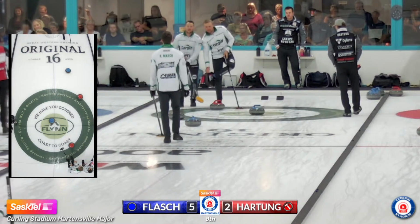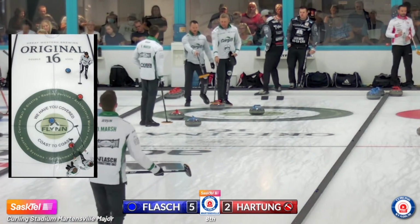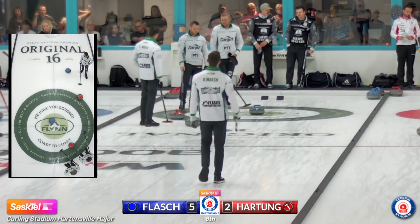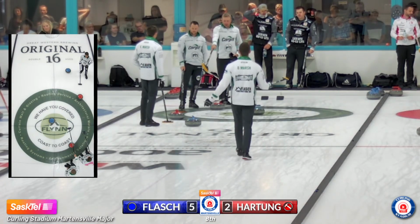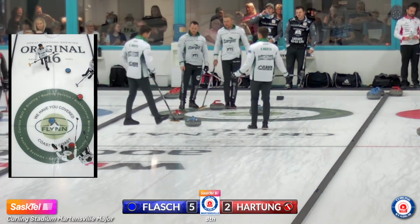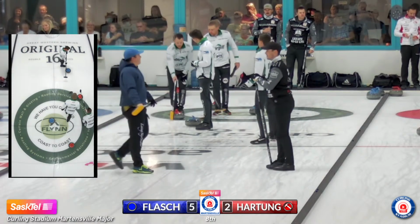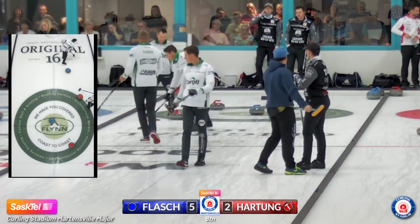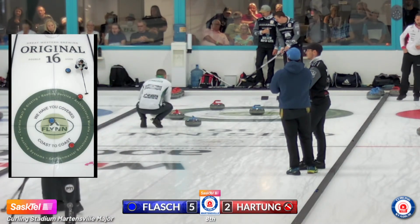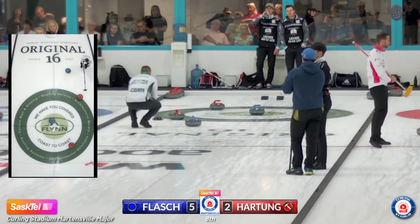With that stone coming to rest in the back of the 8-foot, Colton Flasch eyeing up the double. Callan Schneider likes the idea, just play the hit and roll into the rings off that one. And I understand his thinking. You know that Kody Hartung can't really hit on the next one. He's probably going to have to come around again. If you've hit and rolled to the middle, he's got two rocks he's going to have to deal with on his last one already, and may not have a clear path to get them both out.